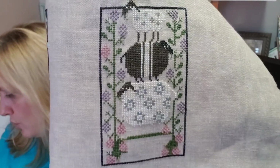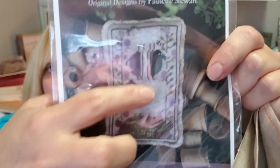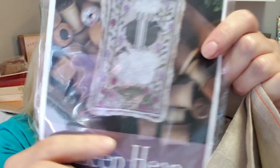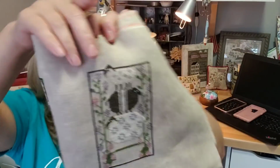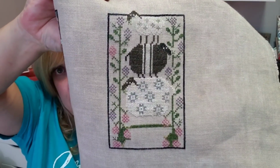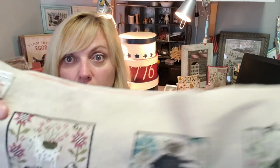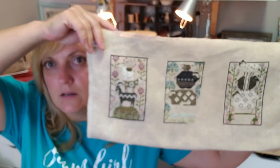And I think I'm going to do, so they have these little flowers that are hanging out of their mouths here and that are down here. And I actually think I'm going to do them in French knots. So stinking cute. And those chickens, I can't wait to do those chickens. So I think those are going to look great in my little tray. I just need to get these all done.